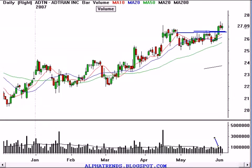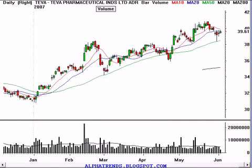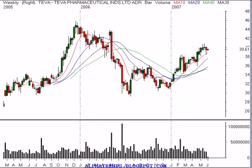The stock acts good. Shares of Teva Pharmaceutical, TEVA is the symbol there. This stock is in a nice uptrend. It just found support on a little shakeout at that 50-day moving average. On the weekly time frame, you can see it still looks like it's got room.